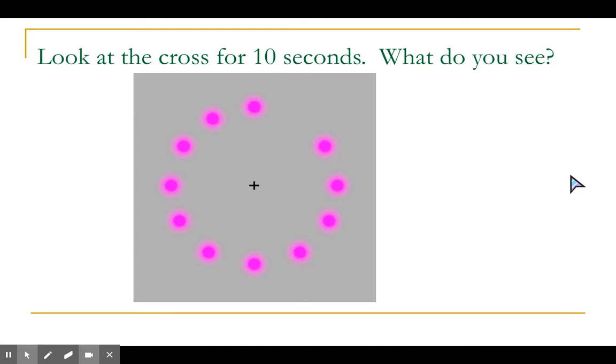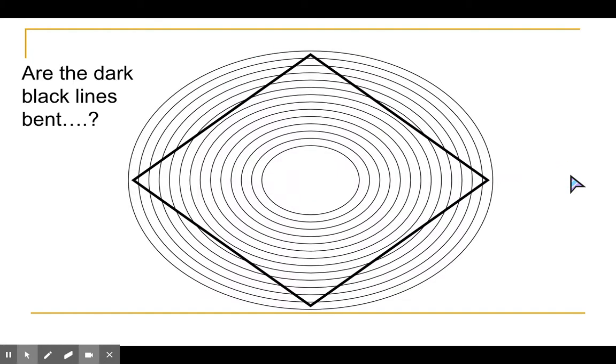Look at the cross for 10 seconds, just at the cross. Okay, what happens, you can try it again if you want to. What happens is that the pink fades away eventually. Those pink circles fade away.